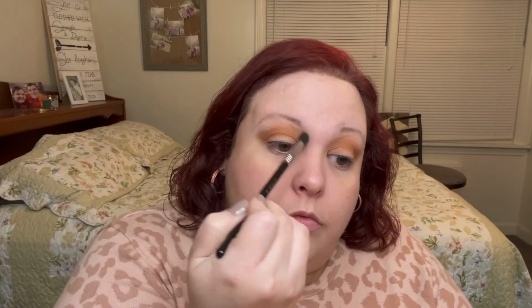I'm going to jump back into that first color, Swan, that I did. Oh, that's very pigmented. Did you see that? I'm just going to blend these edges just to kind of soften it a bit. See how it's a little bit more soft and it's not as harsh? I see it. I hope you guys do. I like depth and dimension in my eyeshadow.